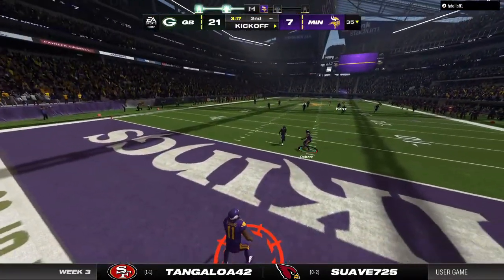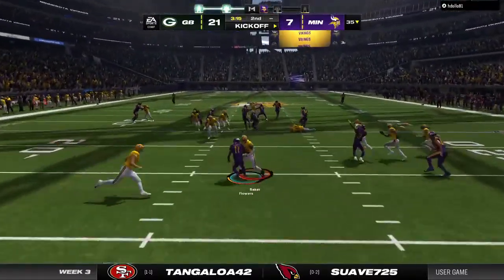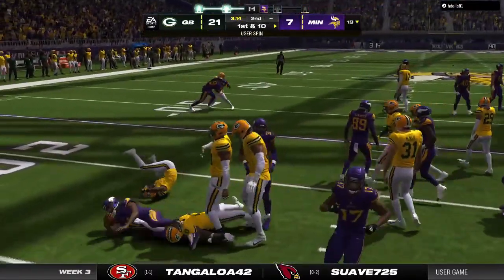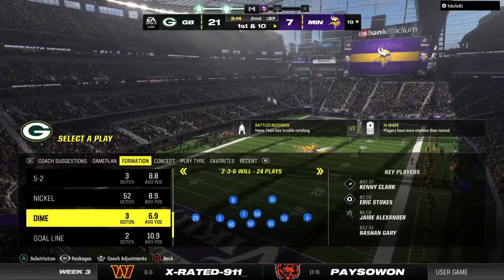Maybe they saw something on film, but do you see something on film to try something from the 15 on a PAT? I don't know. The only thing they needed to see on film there was a snap, a hold, and someone kicking the ball through the post.